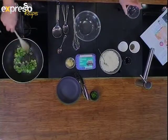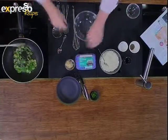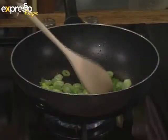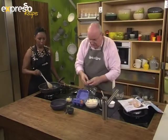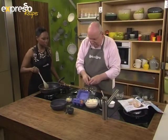So should I help you stir? What do I do? We've got our spring onions in there. Okay, I'm going to just quickly break the eggs while that's going on. So I'm helping stir, and I'm also having a look at just the ingredients that we're getting.